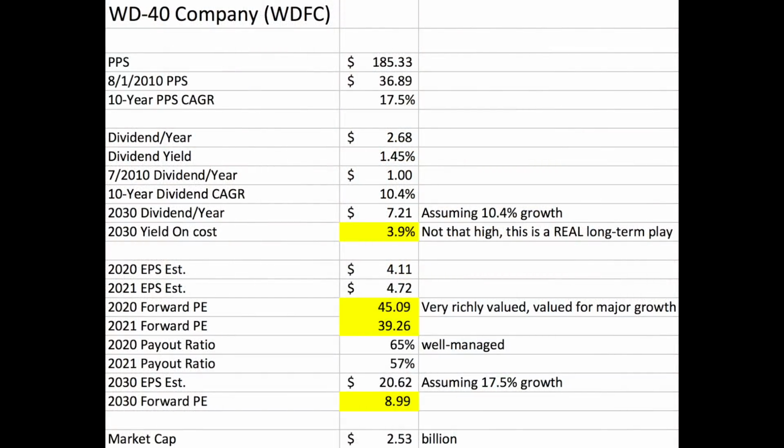The EPS on this stock for 2020 is expected to be $4.11, $4.72 in 2021. So that puts the current PE, or the forward PE for the current year, at 45, and the forward PE for next year at 39. And so obviously this is very richly valued, and it's valued for the growth that the company is experiencing because the earnings are growing so much.